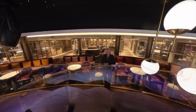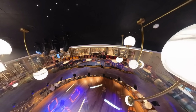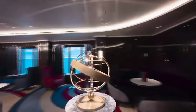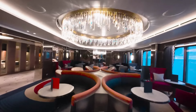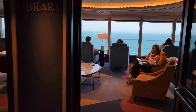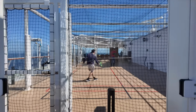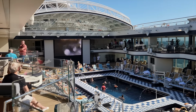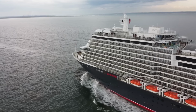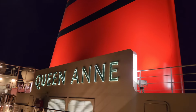Now, there is no such thing as the perfect ship, there never is, and in our video 1 on the Queen Anne released a couple of weeks ago, we went through both the pluses and the minuses, and some ideas for tweaks and changes that we feel might make a lot of sense. It could then be a world-beating ship. I'll give you the link for that video in just a moment. But that aside, we remain really optimistic for Cunard.